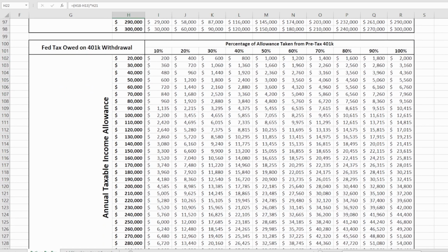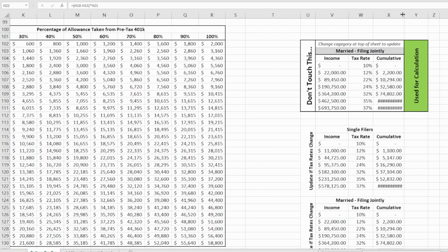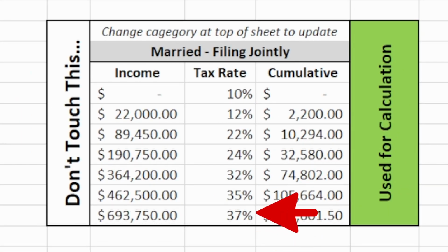This next table was a bit of a pain to make, but it's the amount that you're being taxed on that withdrawal. It uses the total taxable income to determine your marginal tax rate. It then uses the amount withdrawn to determine how much you'd be paying in taxes. It uses your marginal rate and it works its way down. So you start at the highest bracket, and if you take out enough, a portion of that will come out of the next lowest bracket, and so on and so on.